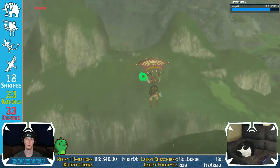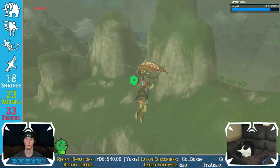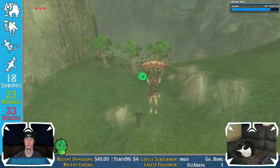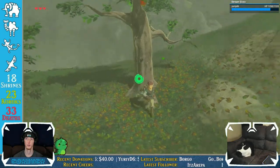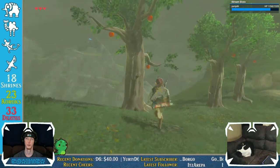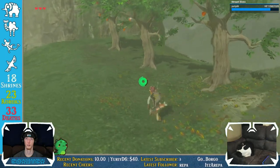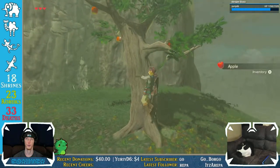Alright, I wanna know what that is. Those are lined up too perfectly. They're just apple trees? I don't believe that. They are perfectly aligned. 1, 2, 3, 4. 1. Okay. Climb it.